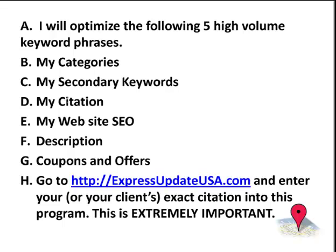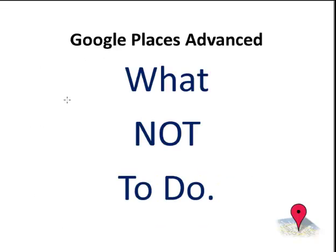Then I want you to go to expressupdateusa.com and enter you or your client's exact citation, their address, their name, their phone number, all of that into this program. This is extremely important. Express Update USA is a division of InfoUSA.com, where you can buy mailing lists. ExpressUpdateUSA.com is an aggregator of data. So when you go there and put your information in, your information is shared with lots of other places across the internet. It's sort of like a validation service. So you want to make sure that your client's citation is exactly correct in Express Update USA.